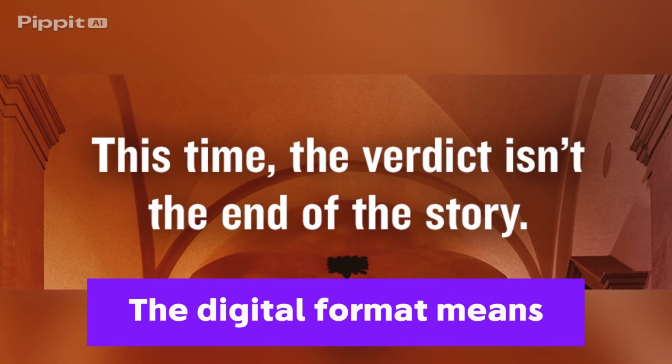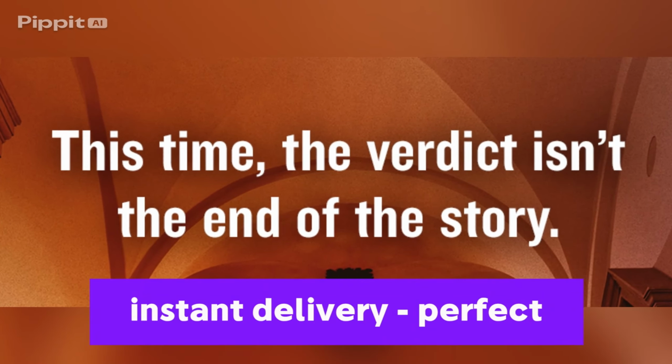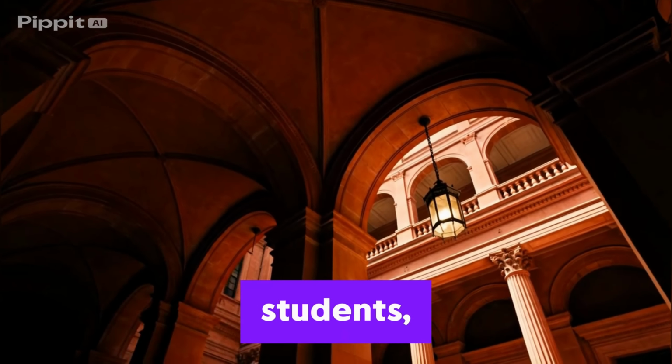The digital format means instant delivery, perfect for readers, students, or anyone who loves books. At number 15, 3 months of Kindle Unlimited is just 99 cents. Access over 4 million books, magazines, and audiobooks with this amazing offer.